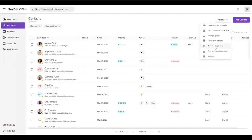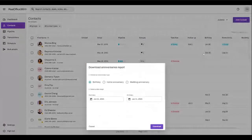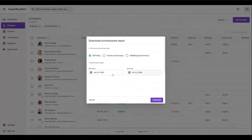The other thing, when you're keeping in touch and really setting up your business plan, is that once you've got those touch points of birthdays and home anniversaries, you may want to print out those reports. You can print out a birthday report. So this would print out all my January birthdays or home anniversaries right here.